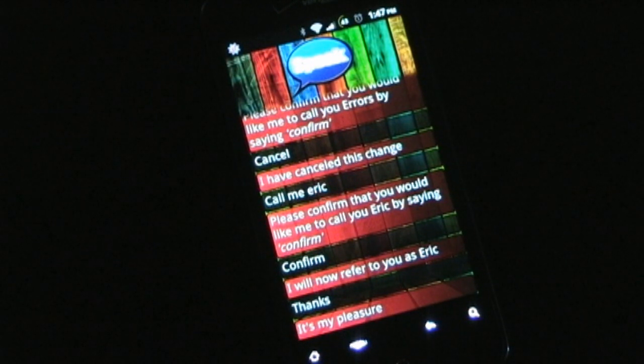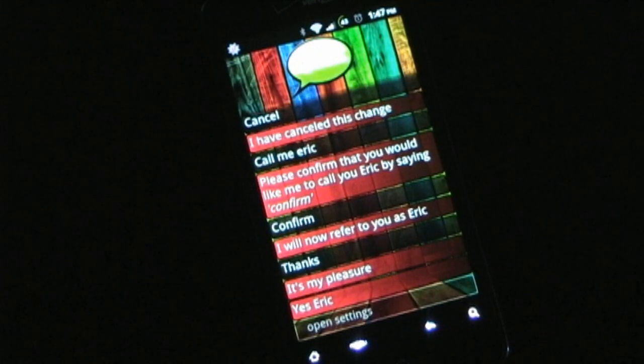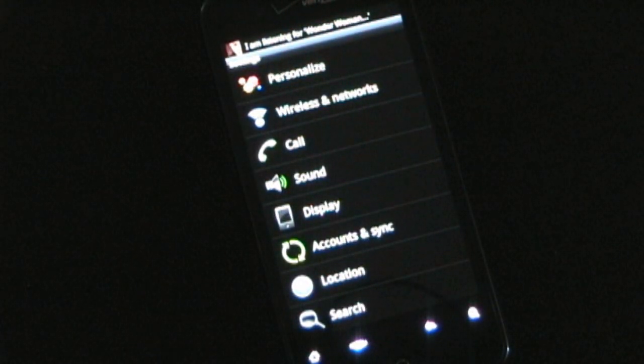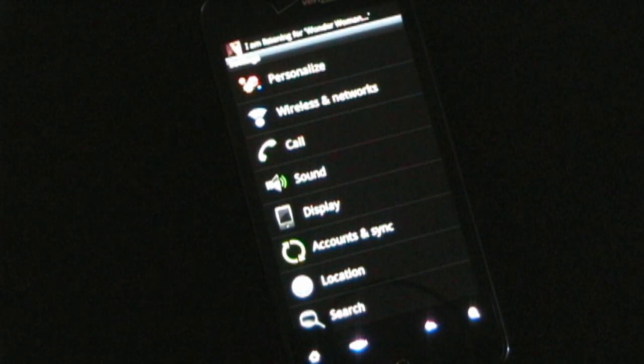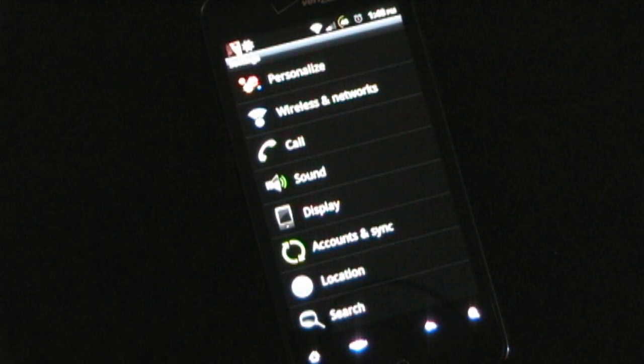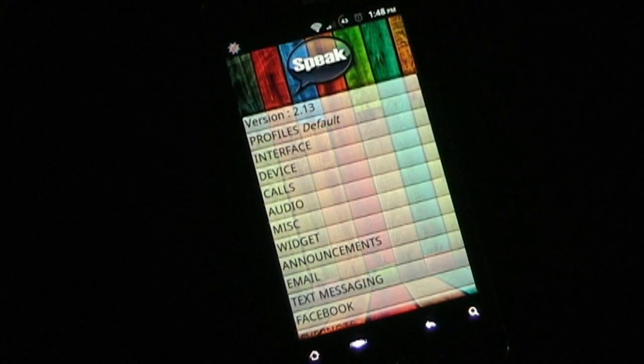Wonder Woman. Yes, Eric. Open settings. Launching settings. Disable Bluetooth. Bluetooth is off. Wonder Woman. Yes, Eric. Display settings. Your settings are displayed. Tap on any setting to toggle through the available options.